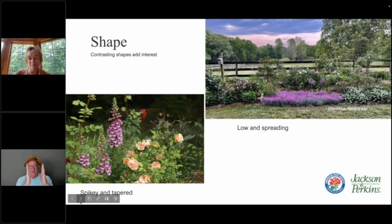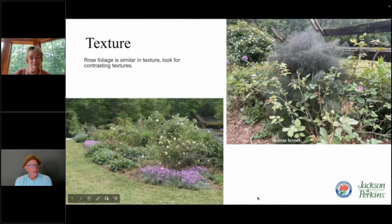But again, if you have an upright type of hybrid tea like that, then what's my sort of relaxed kind of growth that I can contrast that growth habit of the hybrid tea with? And that begins to get us into that contrast, the shapes and things like that. Yeah, makes sense. Okay, now we move on to texture.